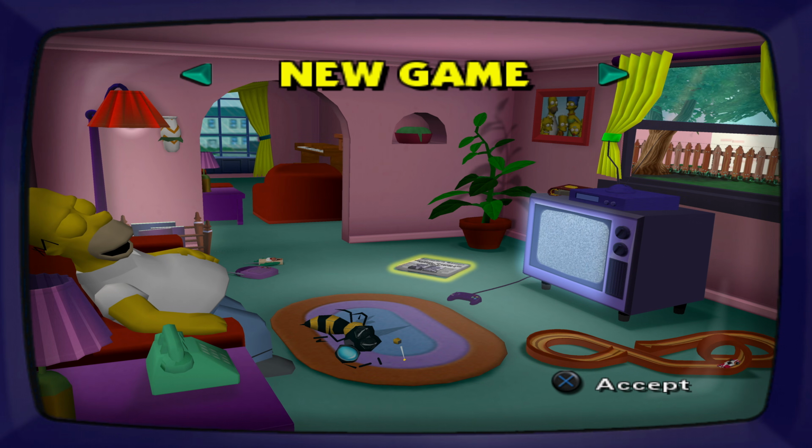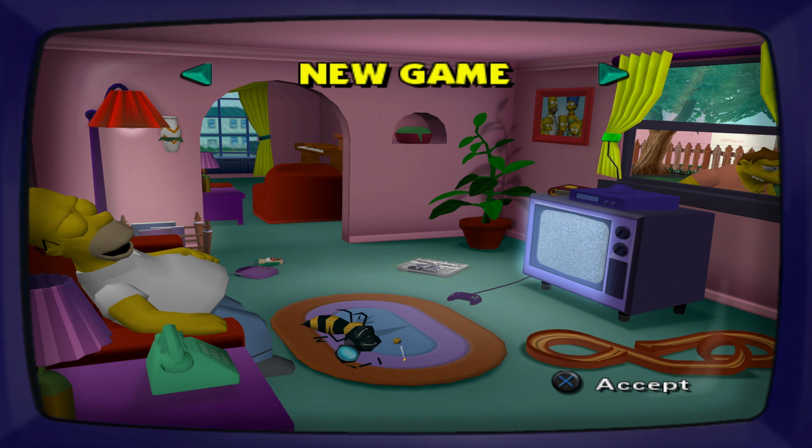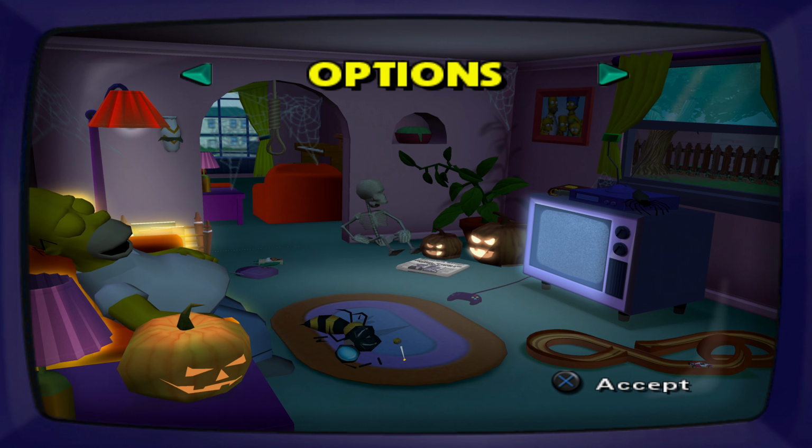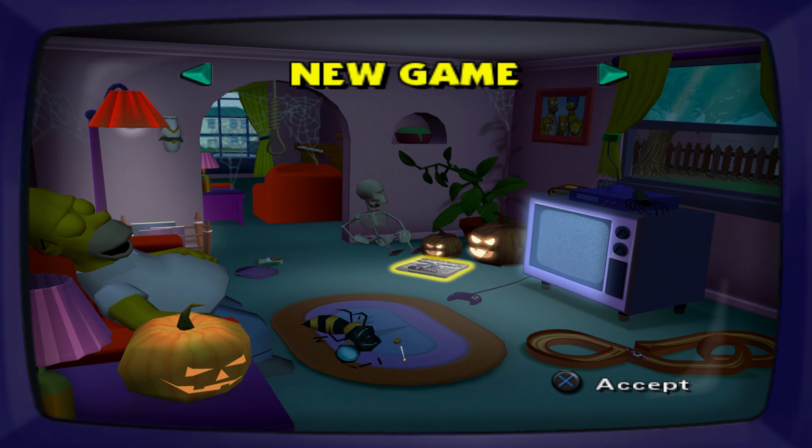When starting up The Simpsons Hit and Run, we are typically greeted with the standard main menu, which features Homer sleeping on the couch in the living room with various things related to the game littering the area. This changes a bit depending on what day we start the game though. On October 31st, the living room will be decorated for Halloween. The room will be darker, and jack-o'-lanterns will be featured next to a skeleton. Cobwebs cover the wall, and a noose can be seen in the doorway.